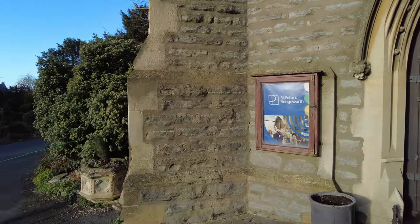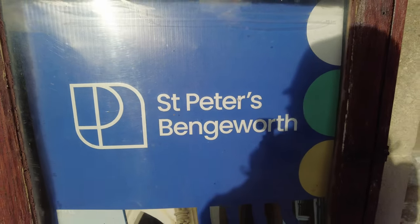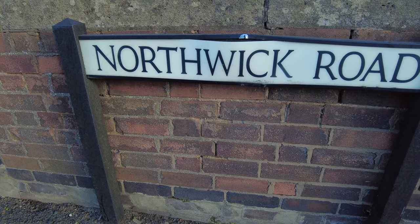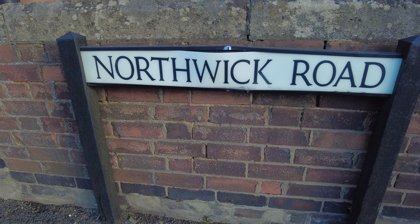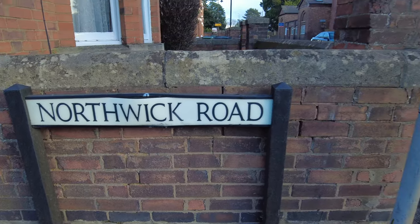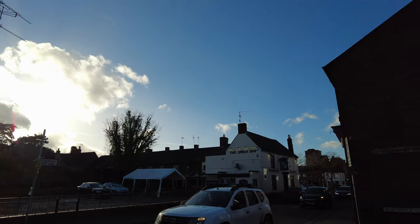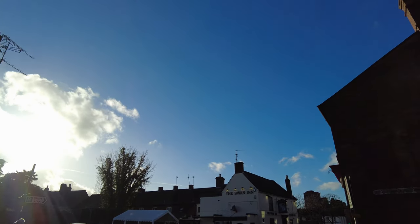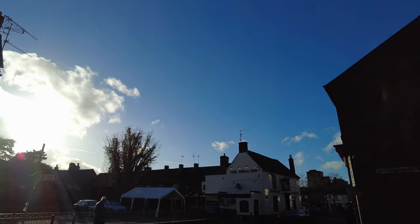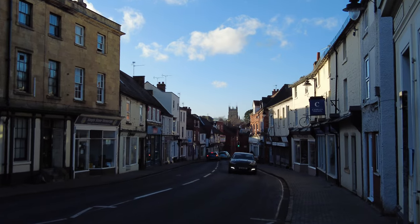So this is the name of the church, folks. Yeah, so this is Northwick Road here. I'm just going to do a little pan round. Got the Swan pub over there, folks. We're on tilt. Yeah, so I've just zoomed across to the church.